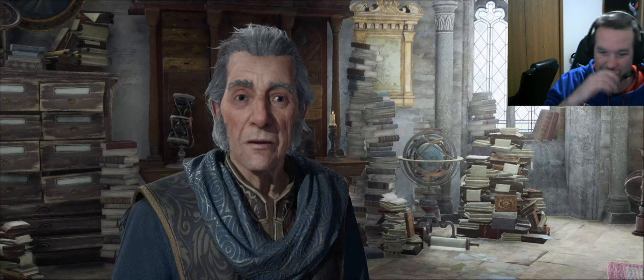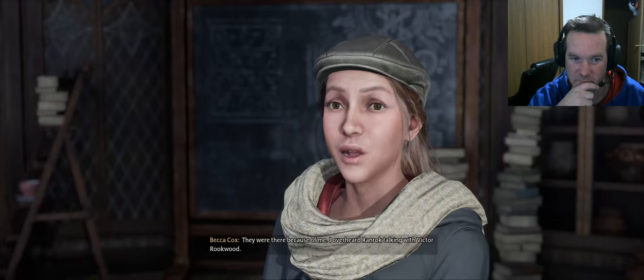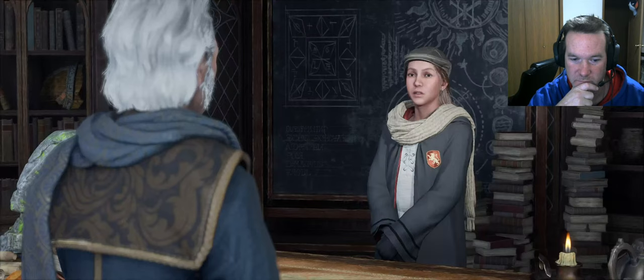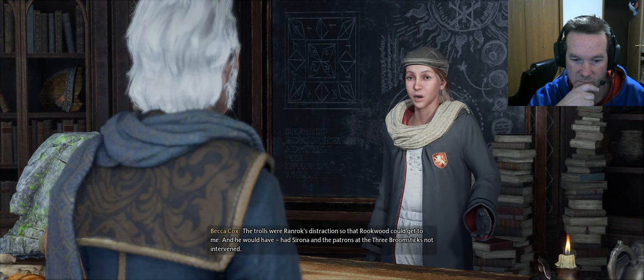The dragon collar. Goblin silver. Ranrok used it to control the dragon. But how? And why send trolls? They were there because of me. I overheard Ranrok talking with Victor Rookwood. Ranrok was in Hogsmeade with Rookwood. The trolls were Ranrok's distraction so that Rookwood could get to me. And he would have, had Serona and the patrons at the Three Broomsticks not intervened.